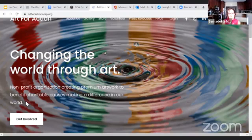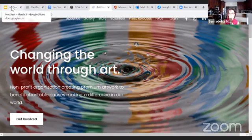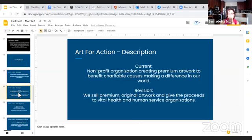Like, oh, all right, I get it. So being able to explain right away, as soon as someone lands here, what you're doing, so that they can understand, would be really helpful, because no one wants to come to your website and have to solve a mystery. Like, what is this organization? What are they doing? Your tagline is really good, but the description could help you more.